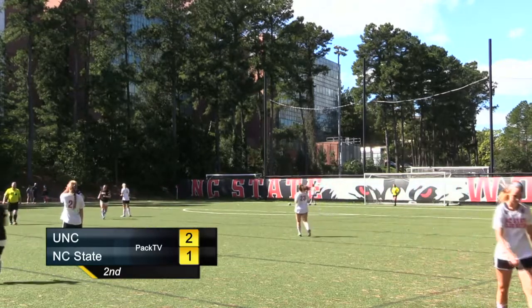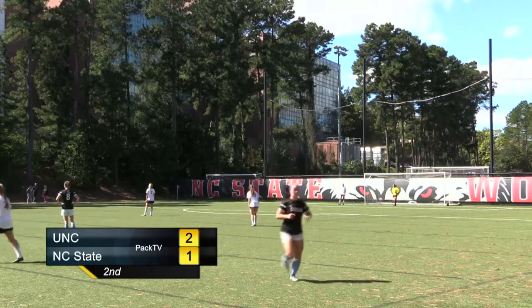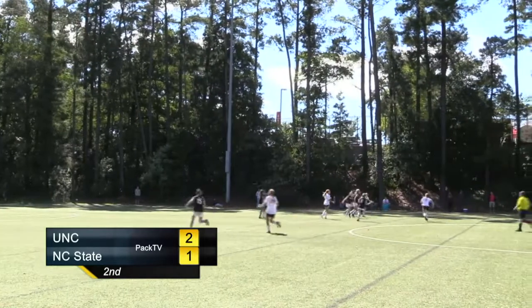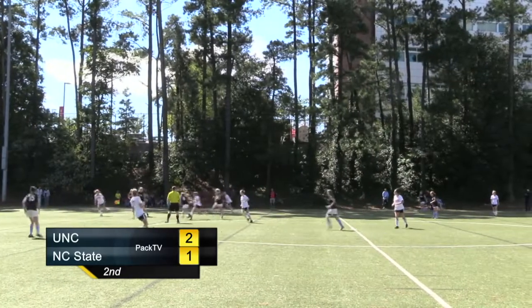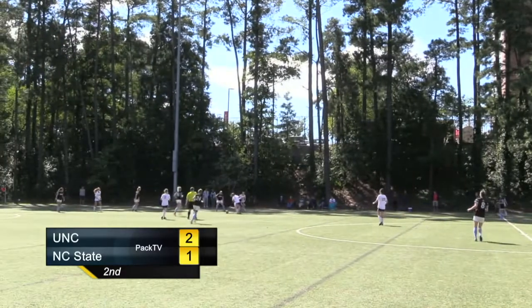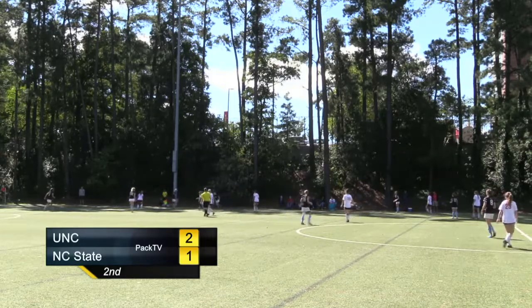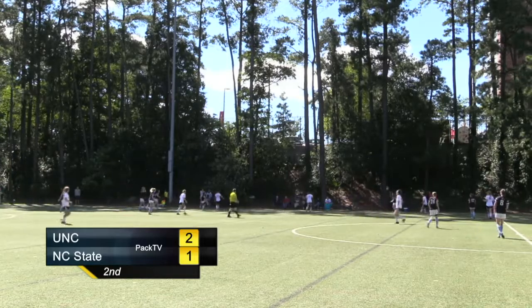NC State using a lot of subs here, seeing if they can get some fresh legs and get a push here on offense to tie up the game. Yep, we'll see. We said NC State has a depth advantage, not only because they have more players, but because the Tar Heels played last night. I incorrectly said during our stand-up that it looked like Chapel Hill had two full teams. That is definitely not the case. They've probably got about 5 or 6 players on the sideline. State, on the other hand, definitely has 2 teams, probably even more than that. But not everybody has played. Chapel Hill's used every player, and the Wolfpack has not.